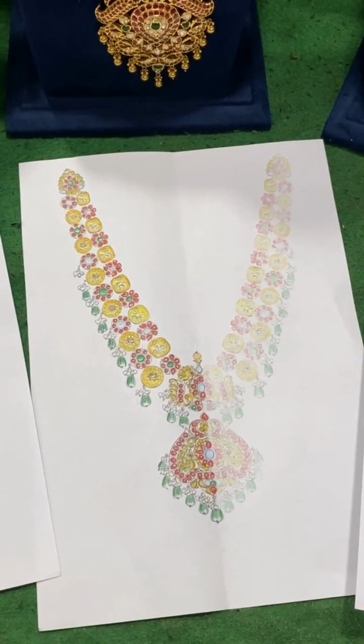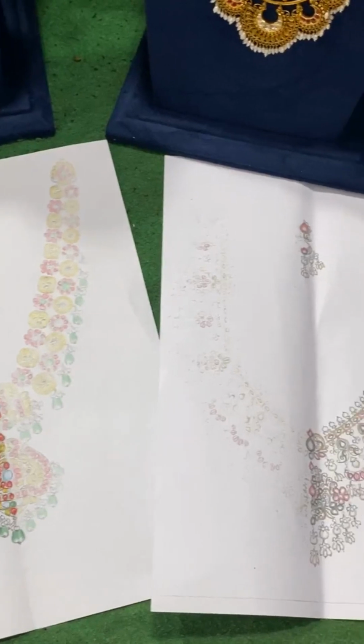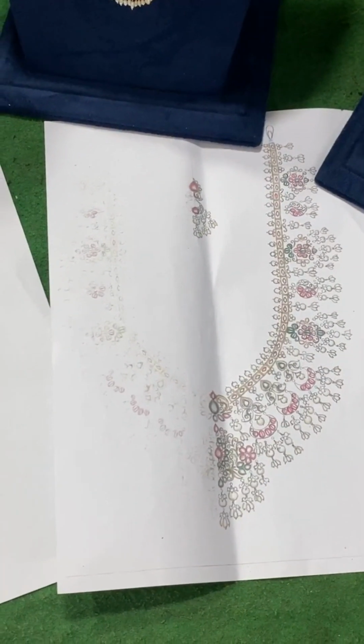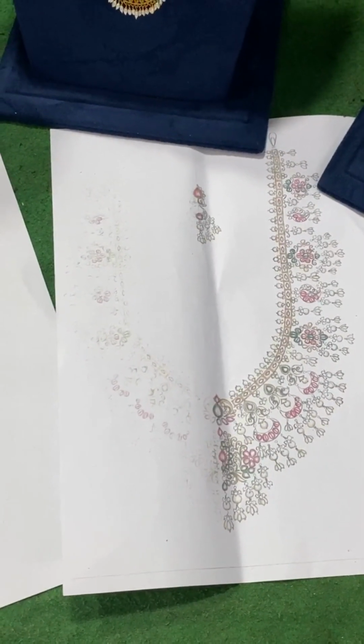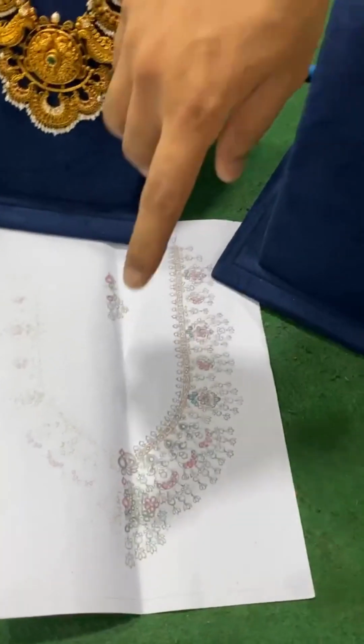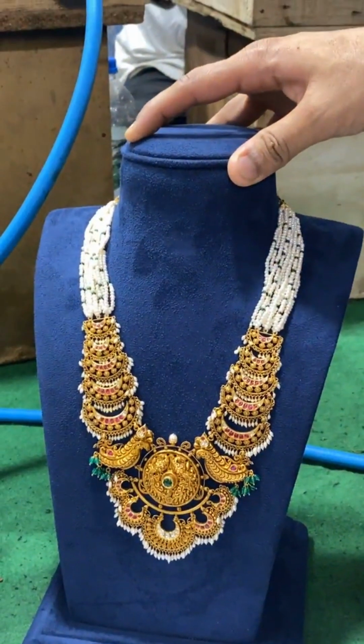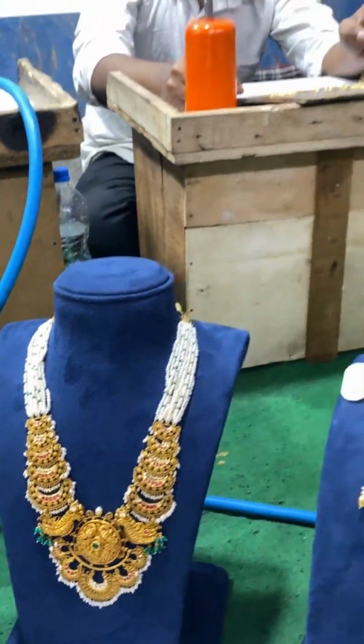The making and designing of these pieces takes weeks or even months, and several different karigars work on the pieces. It is extensively handmade, and that is the reason for its high making charges and wastage. Now, let's see how a drawing is made into a finished piece. So let's start and dive deep into the process of how Kundan is made.